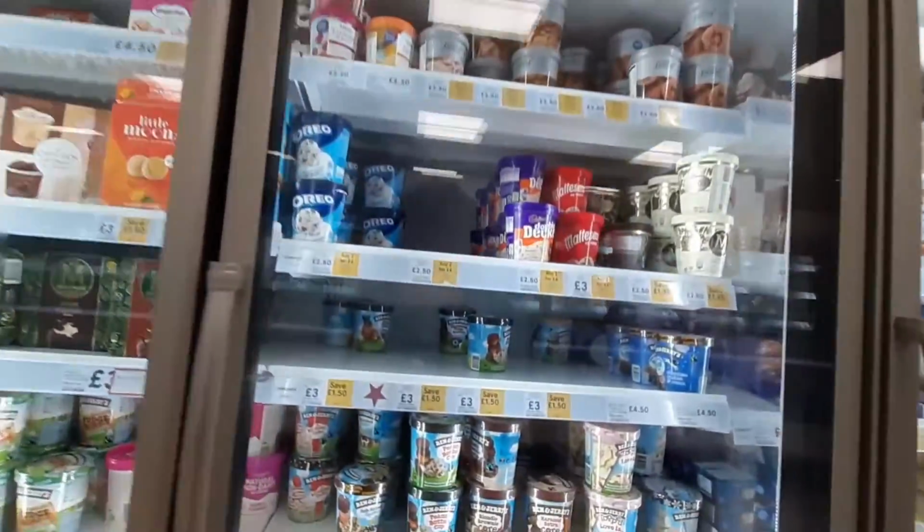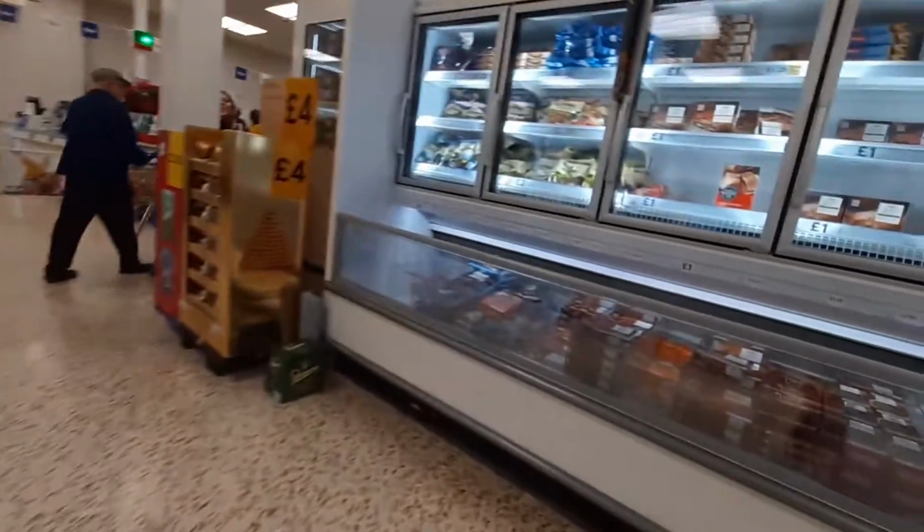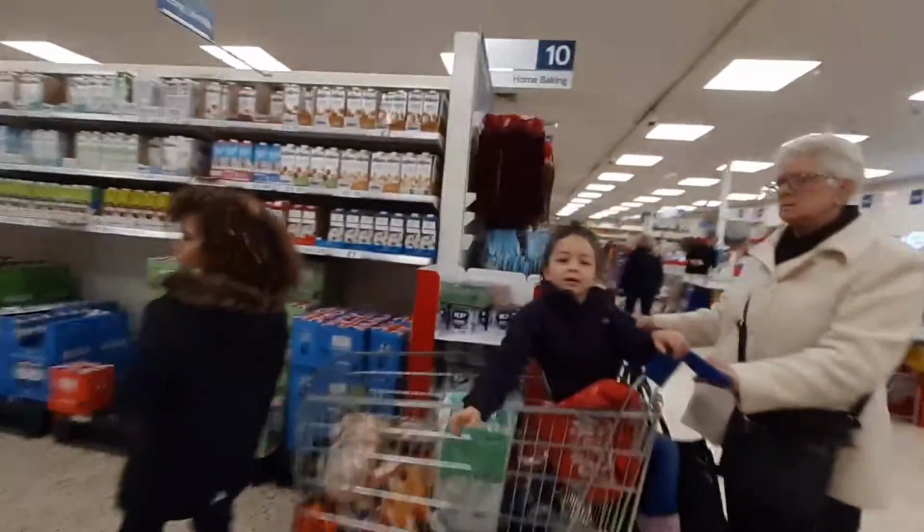We've got all of the different ice creams over here. So Ben and Jerry's, and you get 2, I don't know if you get 2 for £3.50. Then it went too fast, didn't it? Then we've got Oreos as well, the Oreo ice cream, sorry.